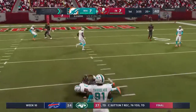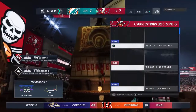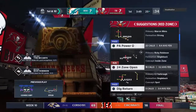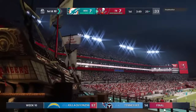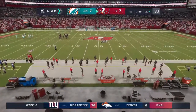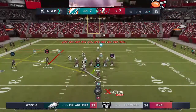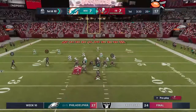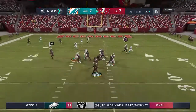Now a man open down the middle of the field. And he's got another first down as he's brought down at the Dolphins' 20-yard line. Give him 10 yards there as this offense is on a roll. This drive continues to plunge forward. Inside the red zone here.